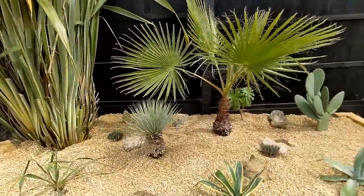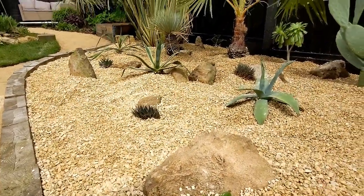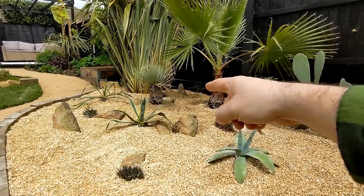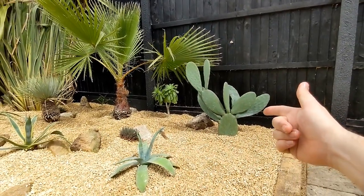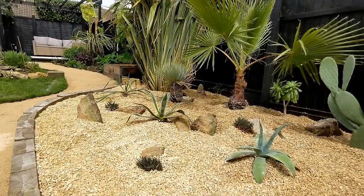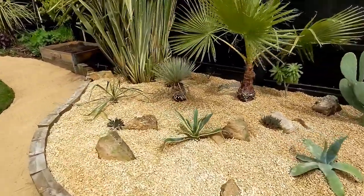Some things I know are hardy, some things are borderline that I'm willing to risk. So you can see down here, we've got the Opuntia humifusa, a couple of Agave americanas, Yucca rostrata at the back there, Aloe striatula just down there behind the Washingtonia robusta. This is the Opuntia ficus-indica that will probably be dug up and overwintered in the greenhouse. And then I've got dotted around the Aristaloe, I always forget the name of it, the lace aloe. Got plenty of them dotted around, a few boulders in there. So that's my arid bed.